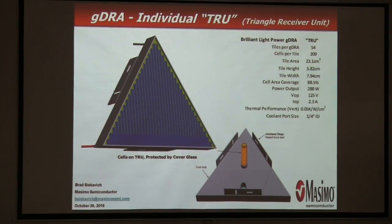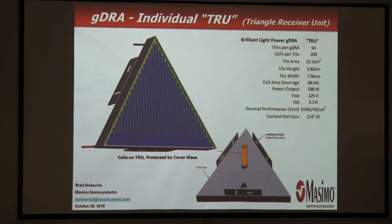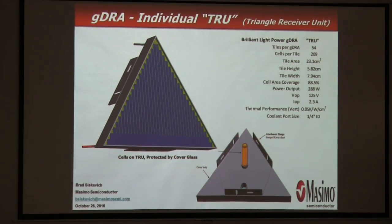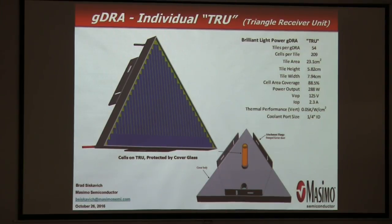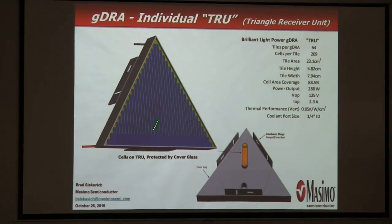As you may recall from Randy's presentations, basically we're building the Epcot Center around this light bulb. And so what that means is we've got a lot of different triangles. It's called a geodesic dome. This triangle will be a base unit, and we've made it a modular base unit so we can switch from single junction up to two junction without changing anything else in the design, so that it's an automatic drop-in replacement to give us twice as much energy out of the device. Currently, it's 209 cells. These cells are tiled on top of this triangle.